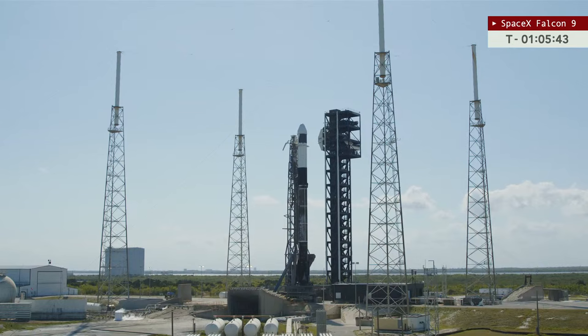SpaceX recently completed and certified the crew access tower and arm that you see on the right side of the Falcon 9 rocket. That access arm provides access for both the crews that might fly on future Crew Dragon flights, but also for teams who load supplies aboard the capsule, the so-called late load supplies that include fresh food and scientific experiments that require a very short time between the loading aboard the capsule and the journey to the International Space Station.